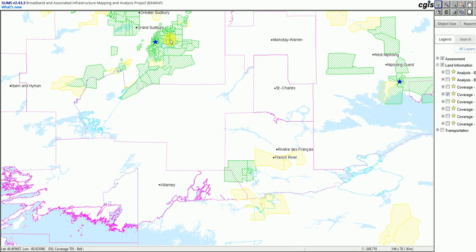This is anything in green that you can see. That's DSL to the home or business that's capable of delivering in excess of 5 megabits per second, so probably 5, 20 plus megabit per second. Anything in the yellow shade is capable of delivering high speed, but is below 5 megabits per second.